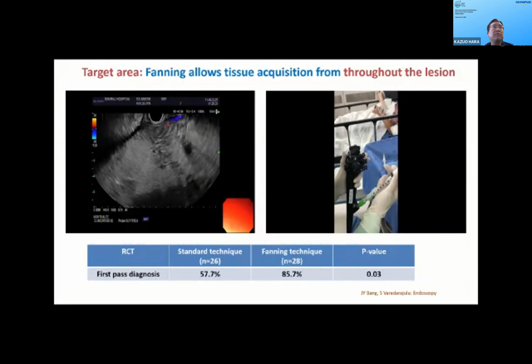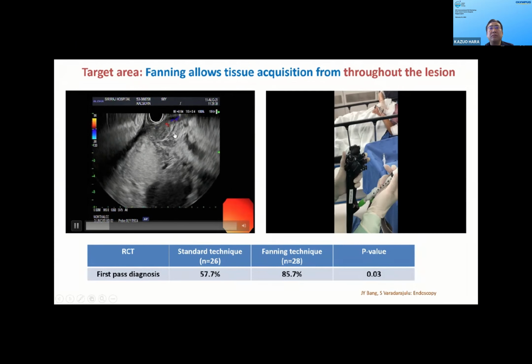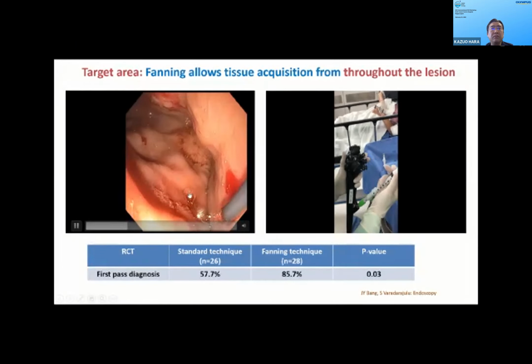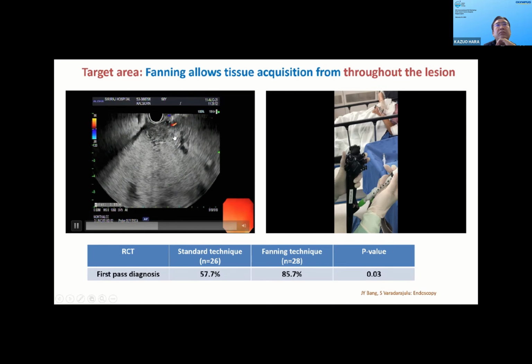A fanning technique allows tissue acquisition from throughout the lesion. Here is a video demonstrating the fanning technique. Here's a target lesion with fanning. The needle trajectory aims at different areas throughout the lesion. You can see in a second here that the needle is coming. You make sure that you see the sheath coming out, and here under the EUS view, you can see that you can aim the needle to different areas.